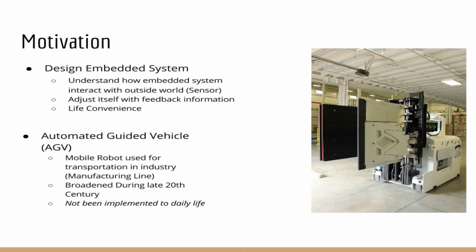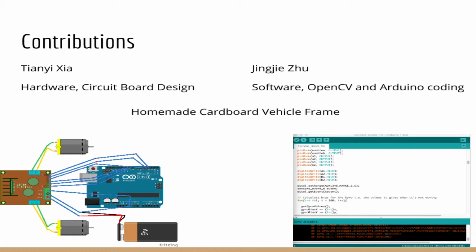We came up with this idea of automated luggage, luggage that will follow people, so this vehicle can help people carry the luggage. So that's basically our motivation. About the contributions, I work on the circuit board design, the hardware part, and Jingjie works on the software part, the OpenCV and Arduino coding. And we both came up with the idea of a homemade cardboard vehicle frame, which I'm going to talk about in 2 slides.